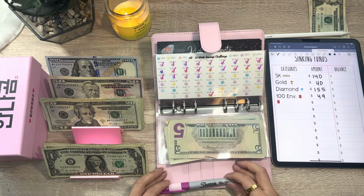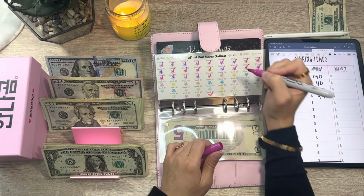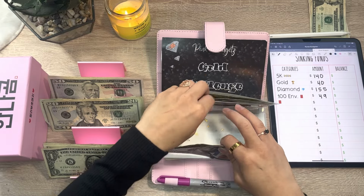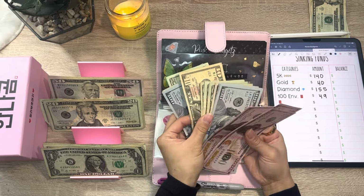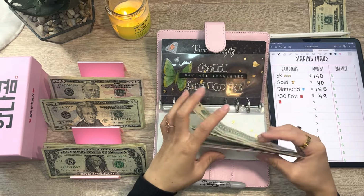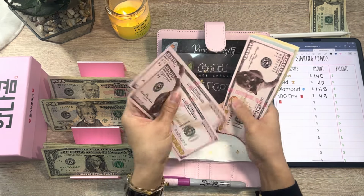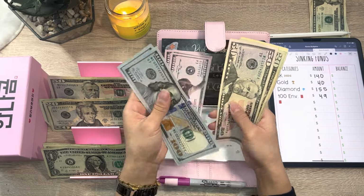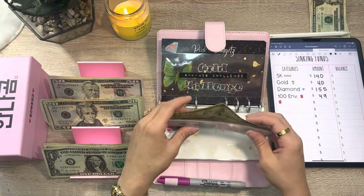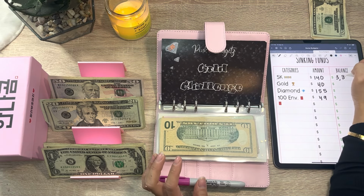In my 52-week 5K challenge, so we did last week. This week we're doing 140, so we'll cross this off. All right, so in savings challenge, we have 1,000, 2,000, and 3,000. 300, 50, 70, 90, 410, 30, 50. So 350 and 360.